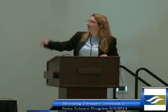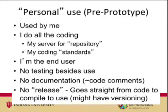It starts off where, and most of us who have written any kind of software had this happen, I was actually part of the Globus project, so I saw this on a wide scale. You write something small that you use for yourself, and you're the only person using it, and what's testing? Testing is, it looks like it runs okay today. And you just kind of compile it and use it.